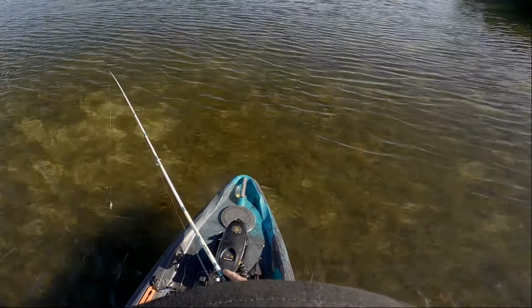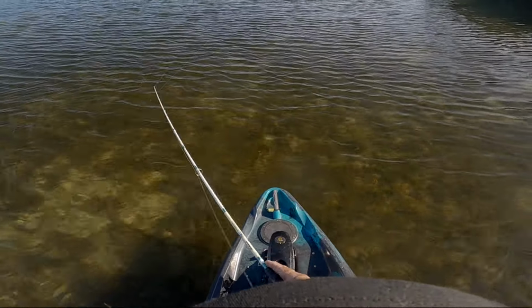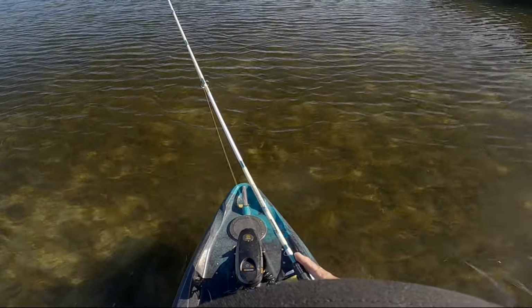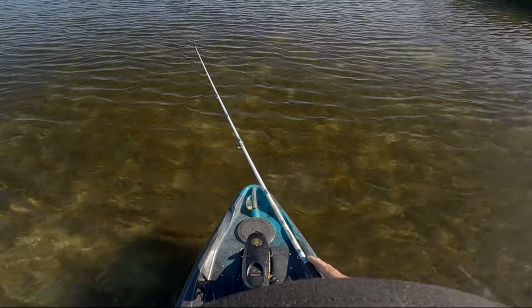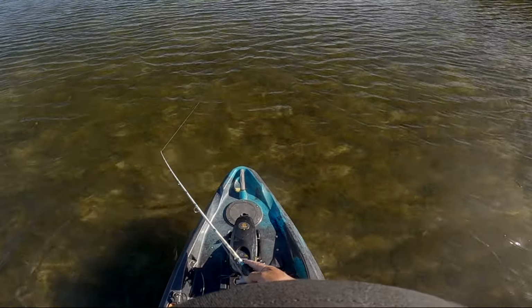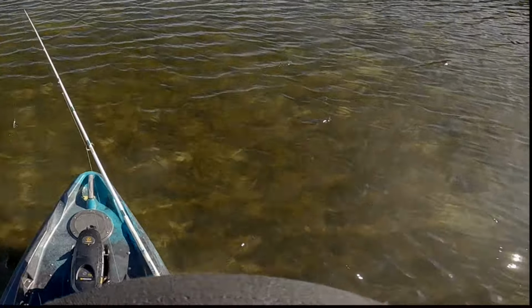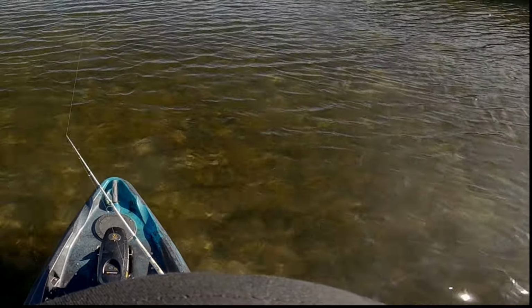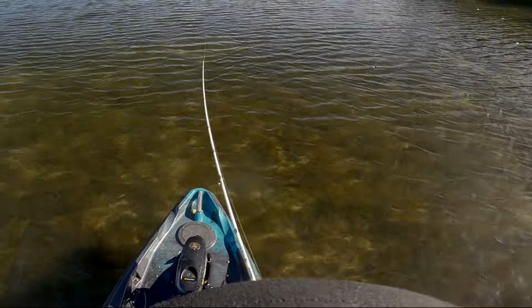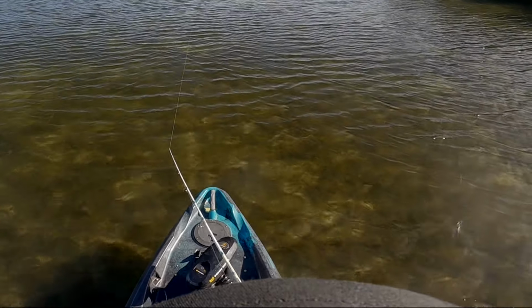Oh, dude, I just had a nice follow. He came right up behind it, almost grabbed it, and he just turned and took off the other way. Oh, he nipped at it twice, dude. I saw him the second time. We got reds right in front of me. I've had a follow and that one nipped at it twice. Come on. Give me a break, man. Grab it.